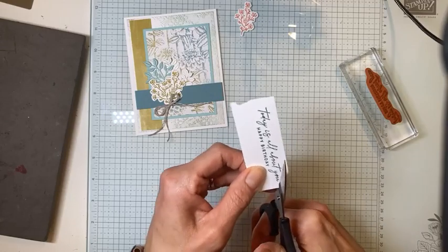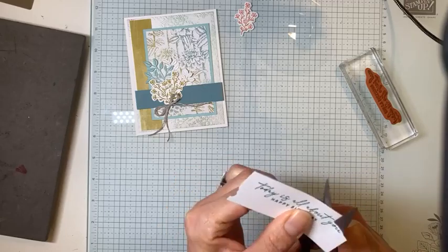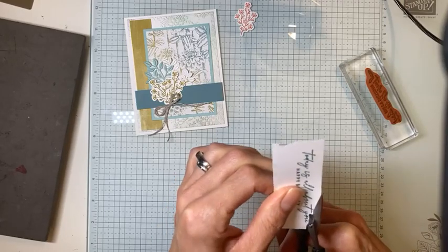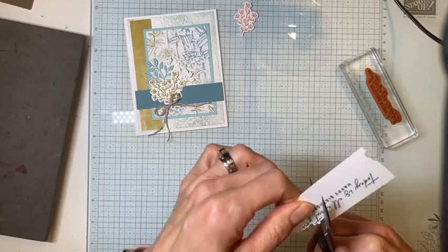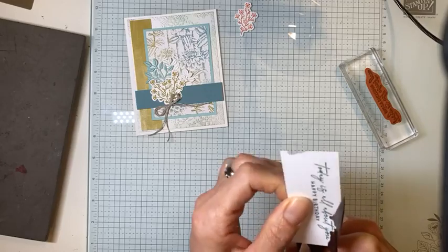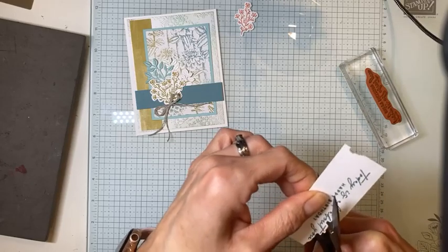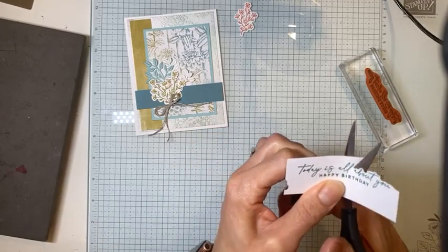I'm gonna fussy cut this, which I might regret, but we can always restamp it. I kind of feel like we need 3 of that image, but I am open to popular opinion. So please let me know what you think while I'm busy cutting.